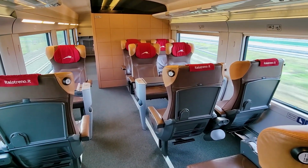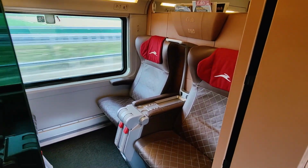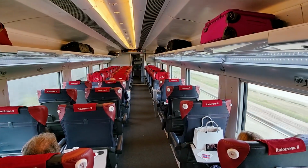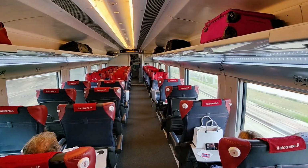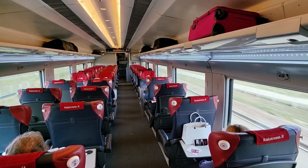Up front we have Club Class. This is the most expensive offering on board these trains, and as you can see they offer this nice private compartment. Next up is Prima, which is similar to what you'd expect from first class on most trains, laid out with spacious, comfortable seats in a 2+1 layout.